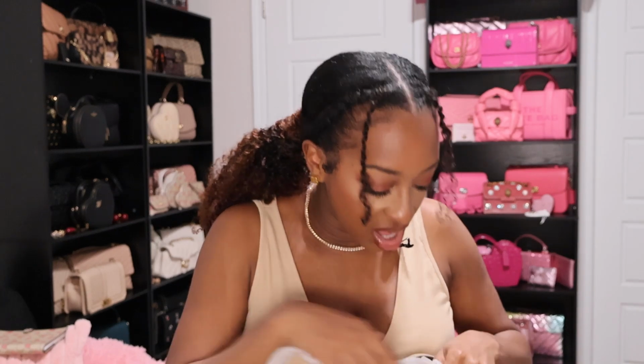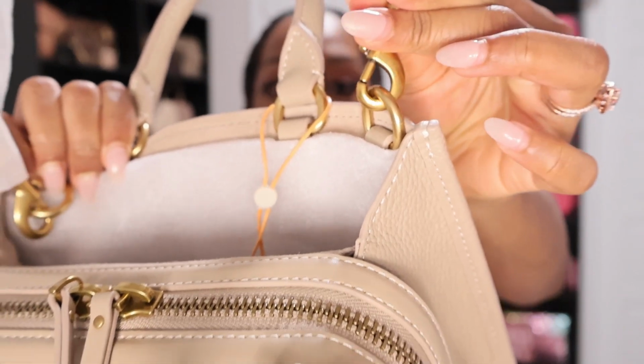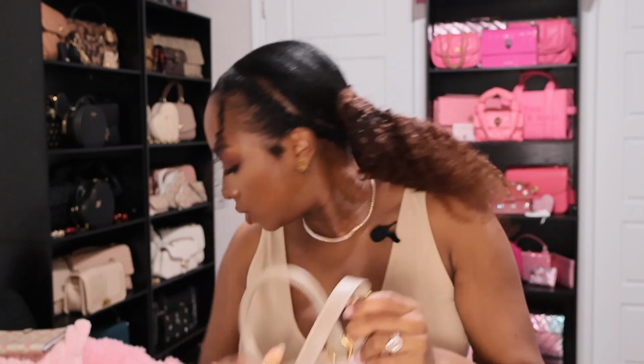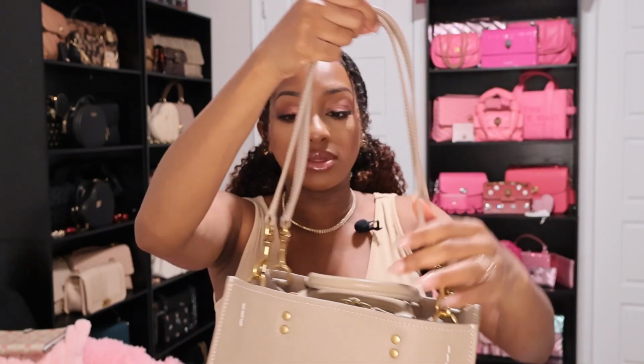Oh my gosh, y'all. Oh, and look at the hardware on this, y'all. The hardware on this feels so nice. It actually feels a lot like the Coach hardware on their bags. Oh my gosh, and I forgot it has these extra straps just like the Rogue. It has the elongated shoulder straps.